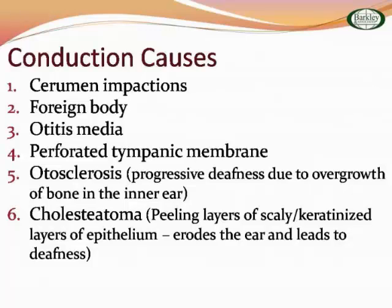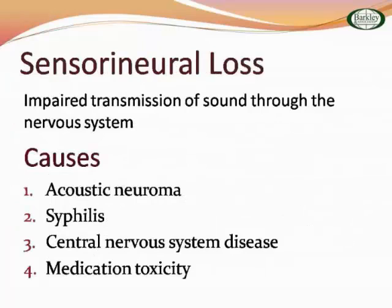So you've got varying degrees that will affect hearing. So we think about sensorineural. Well, sensorineural is really more serious because it involves the nervous system: acoustic neuroma, syphilis, CNS disease, medication toxicity. What med usually causes this? Your aminoglycoside group, right? Like your gentamicin. Have you thought about that?